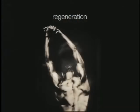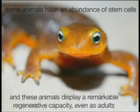Okay, so regeneration. Some animals have enormous capacity. We do not. Why is that? Well, one way we can learn about how we heal tissues versus how these animals heal tissues is to study these animals. And there's a bunch of them that are really good at regenerating. And this is one in particular. This is a newt or an axolotl. They come by very many different names.